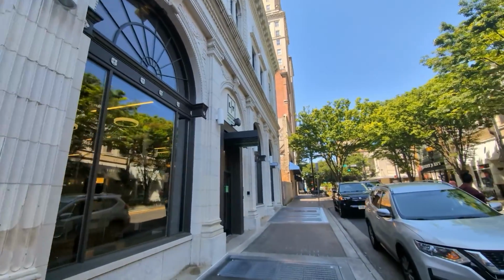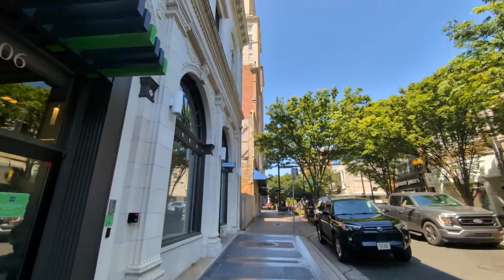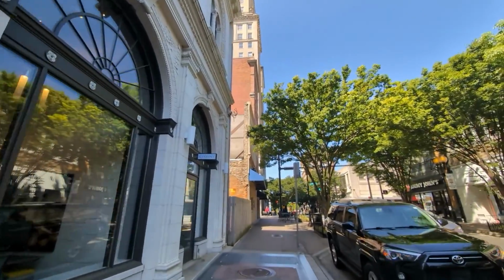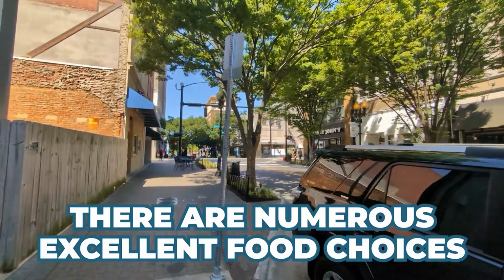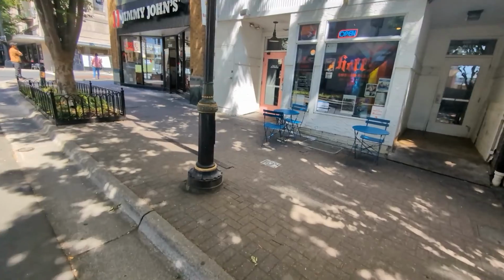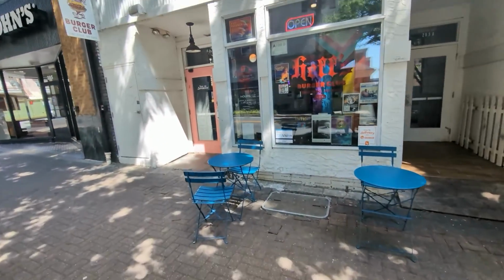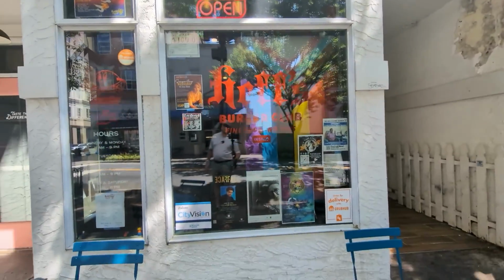That is one of the great things I think about Winston-Salem, is that it is a small, mid-town or mid-sized city, I guess you would call it at this point. But there's a ton of great food options. And like I said, it is nominated for a James Beard Award, which if you're a big time foodie, you know what that means. That's a huge honor.